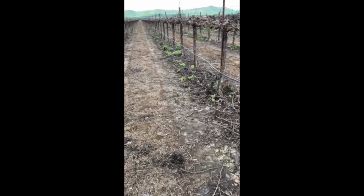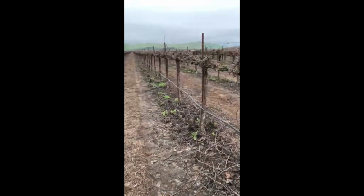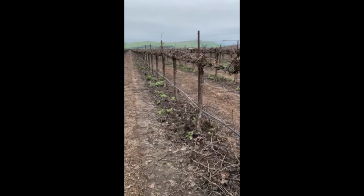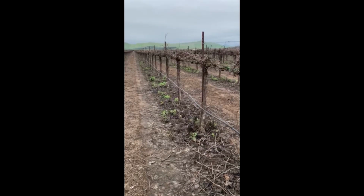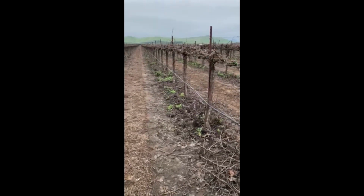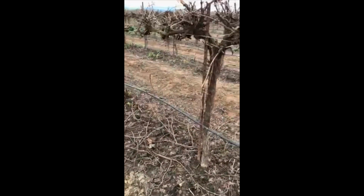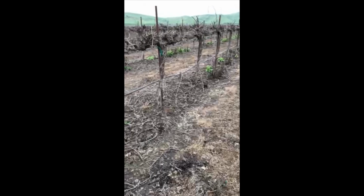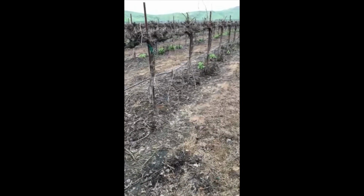I walked and turned 180 degrees back. You can see the same type of vineyard, same variety, and you can see the same weeds. You can also see we're not dripping right now on this ground. This water's been off for 24 hours. You see no water on the surface. Obviously the ground is damp.